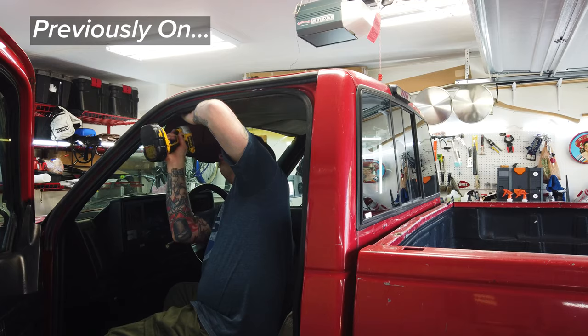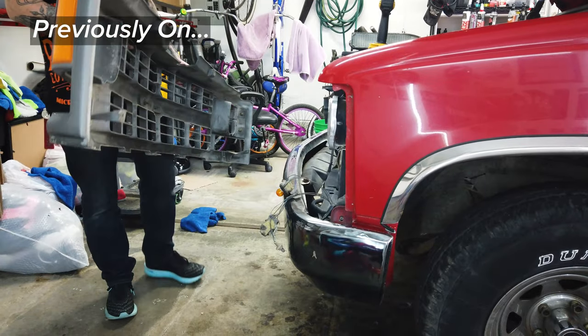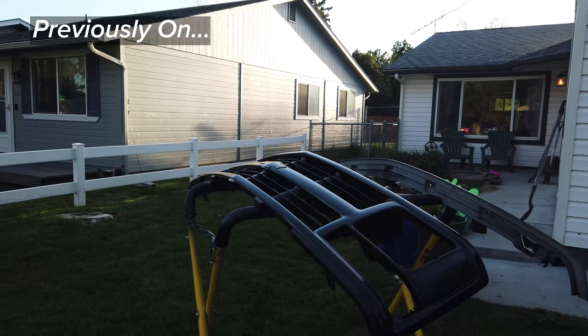I actually needed to get that tilt column. That was the biggest thing. So I thought, heck, this one's in okay shape. If I paint it and I make it nice, no one would know.